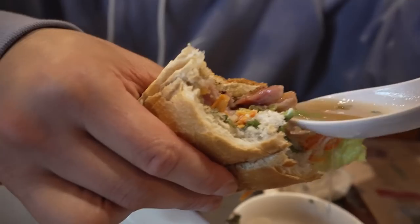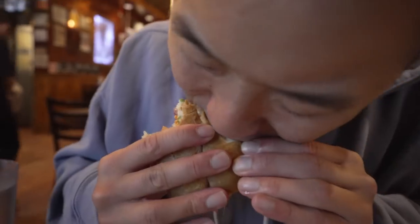Let's go. One of the things I like to do when I have some pho broth left over and a banh mi, of course, dip that, baby. See you at Pho Grand. And they got a back room too.